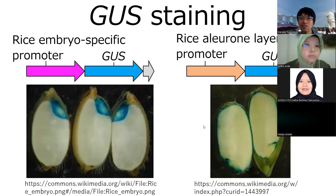Here is an example, and this is easy to understand, right? I hope so. In this example, these are from Wikipedia for GUS reporter. I was also doing GUS staining by myself for the gene of my interest, but this was better, so I'm using this one. In this experiment, the researchers fused the rice embryo specific promoter to the GUS gene and introduced this construct into rice and subjected its seed to GUS staining.